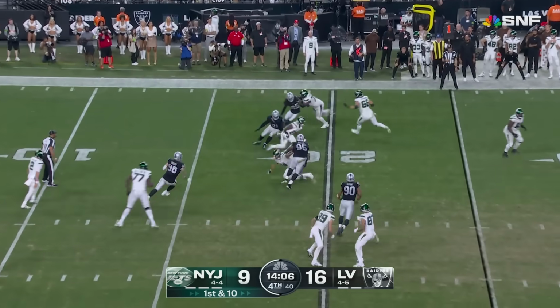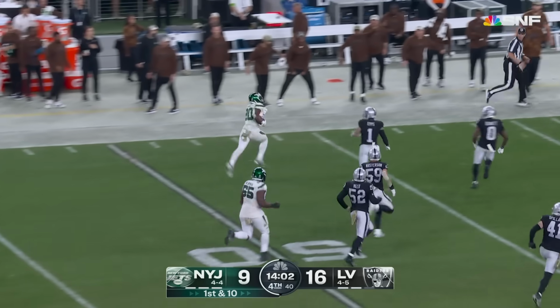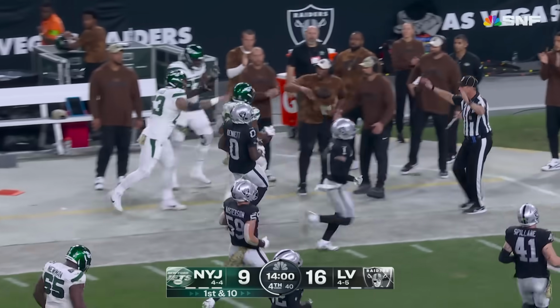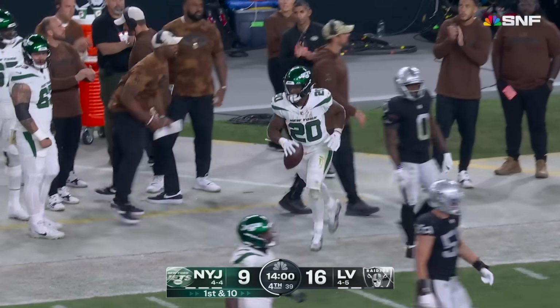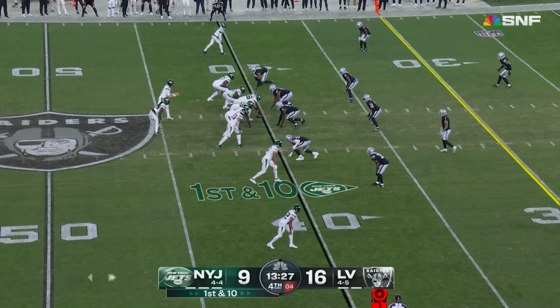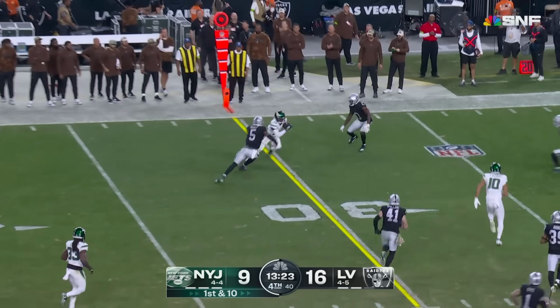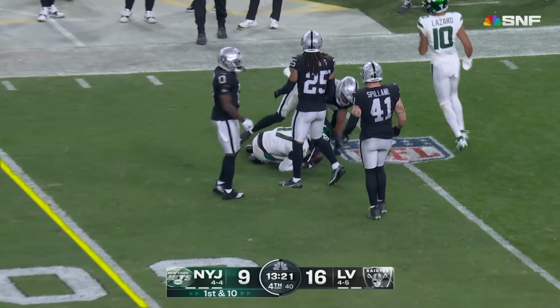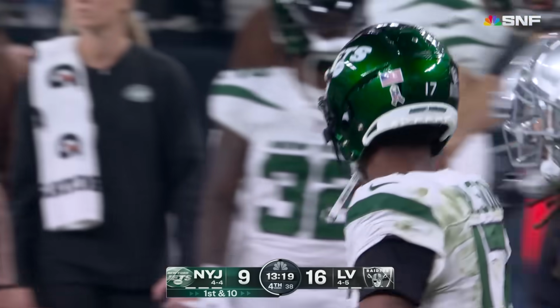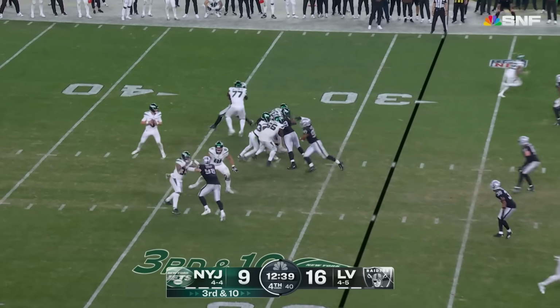Deep drop Wilson. Tries to get Hall. He's got space. He's got a ton of space. Breece Hall sprinting. Where were the Raiders? 35 on that, as he gets out of bounds around the 40-yard line. From the 40, Wilson. Gain of 13, first down Jets at the 27. Gotta go. Just in time.